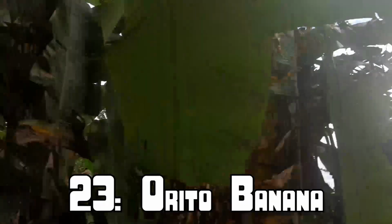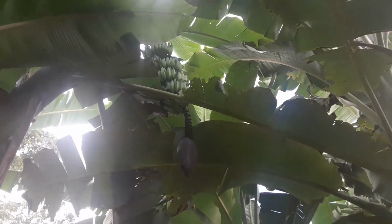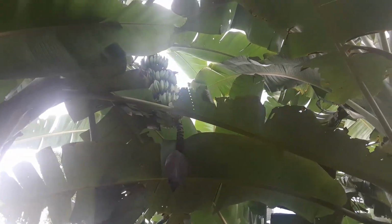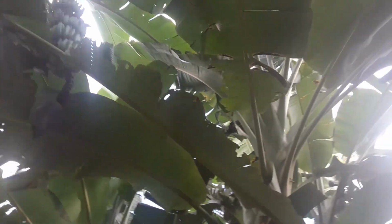Here we have some Orito bananas. We're in the area of the farm called Oritoville. So there's a lot of Oritos here. Here's some more. These things are amazing. They're like caramel flavored bananas. Definitely my favorite ones that I've tried so far.